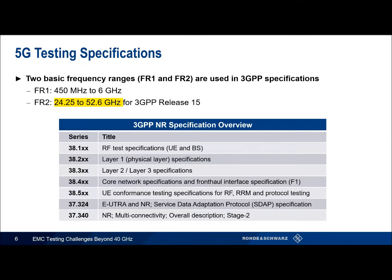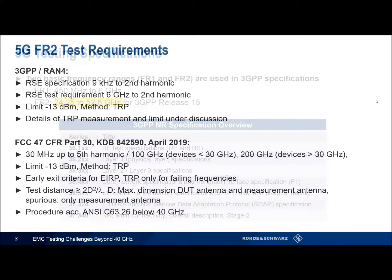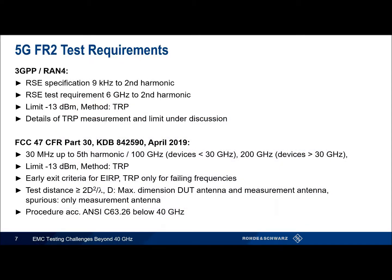requirements are actually set, there's several of them. When it comes to EMC, I'd draw your attention to the first row in that table there about RF test specifications for user equipment and base stations. They will spell out specifically what you need to do for radiated spurious emissions. And just as a sneak preview, I want to tell you roughly what you're going to find in that area of the standard. There are two standards bodies concerned with radiated spurious emissions: the 3GPP, which we talked about on a prior slide, and the FCC. In general, 3GPP is a little less stringent than the FCC. And we can see this in some of the bullet points on the slide here.